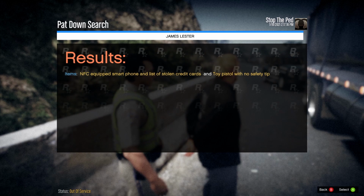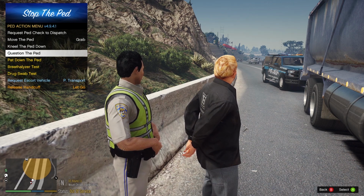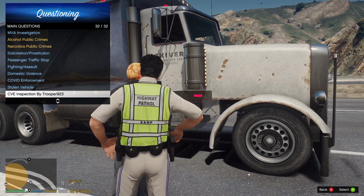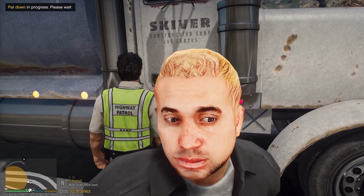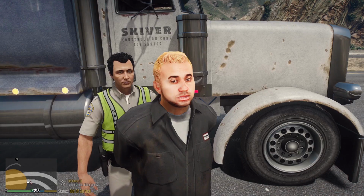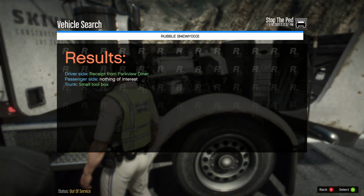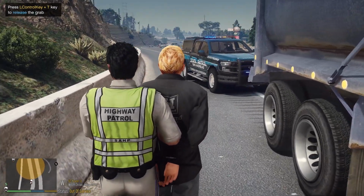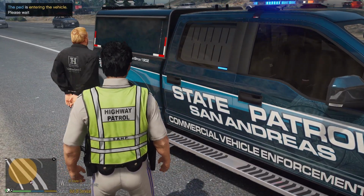A smartphone, a list of stolen credit cards, toy pistol, no safety tip. Alright, so this is now turned into a law enforcement matter. So what we're going to do is we searched him, we're going to go ahead and search the vehicle. And we're going to go to jail for obstruction of justice here. Whoop, I knew it was too close. Nothing of interest in the vehicle. Alright. You have a seat in my vehicle here, bud.